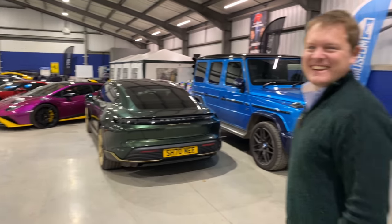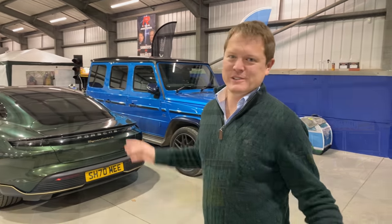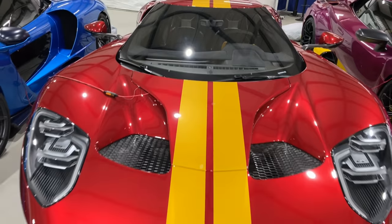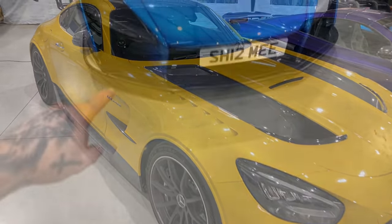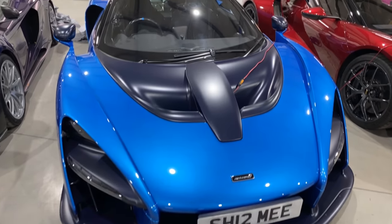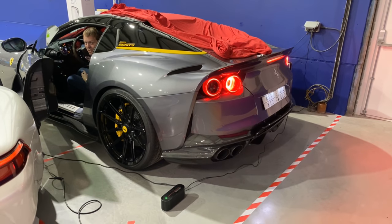What's it like owning all of these cars? Major pinch, surreal dream. Ford GT. Mercedes-AMG GT Black Series. McLaren Senna. Lamborghini Huracan STO. 3, 2, oh God, 1.